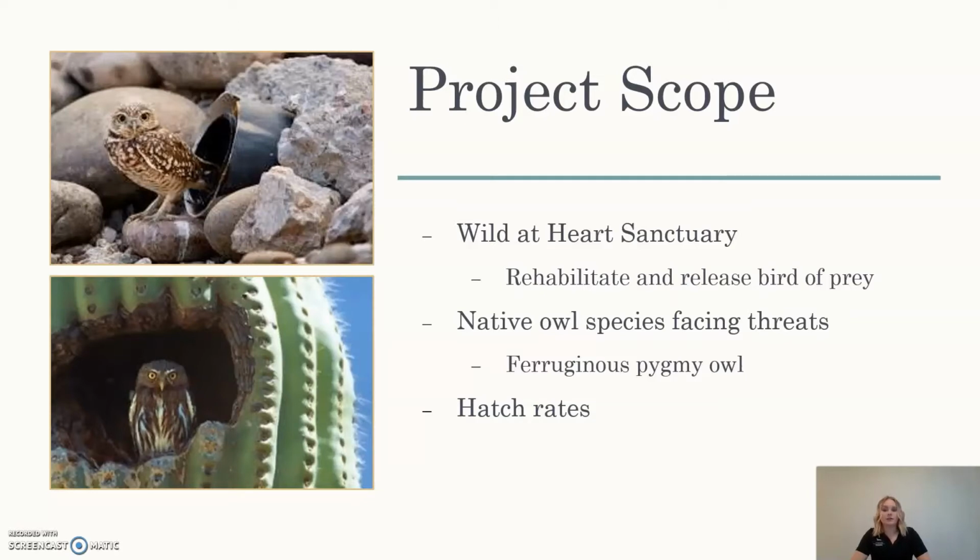And the owners of the sanctuary were not comfortable with their hatch rates and did not feel that they could release them back into the wild unless their hatch rates improved. And so we felt that we could engineer a solution that would be able to create a longer lasting process that could help improve their hatch rate so that they can further release them into the wild.